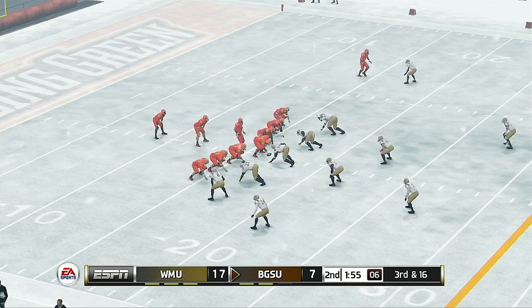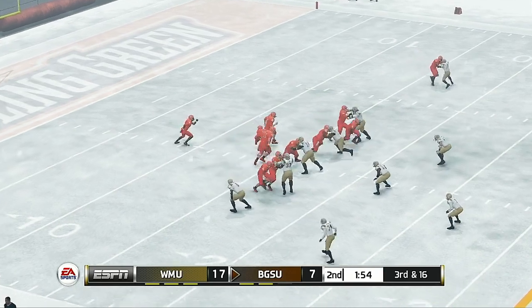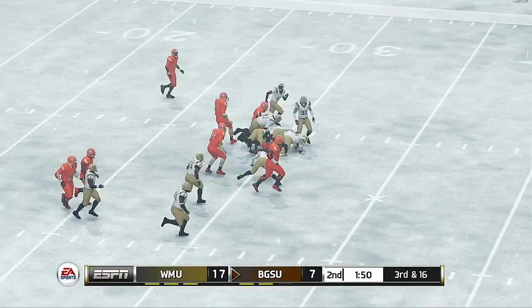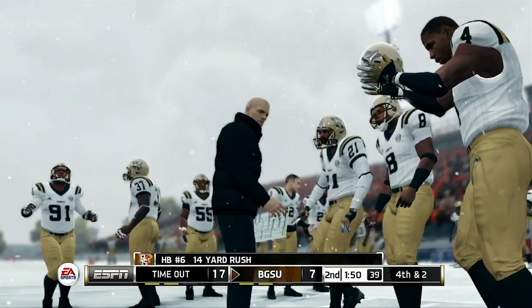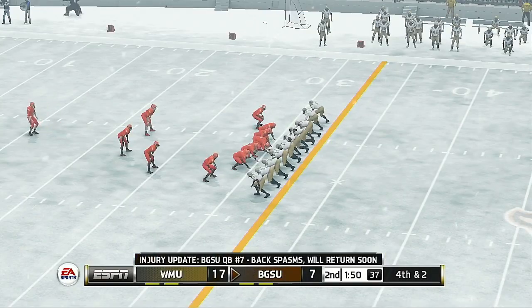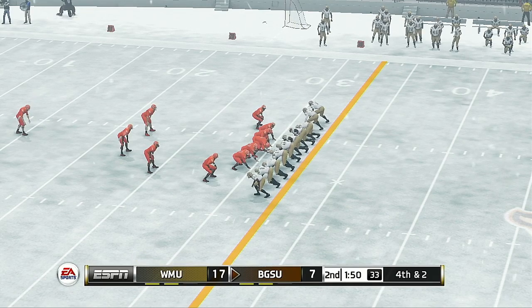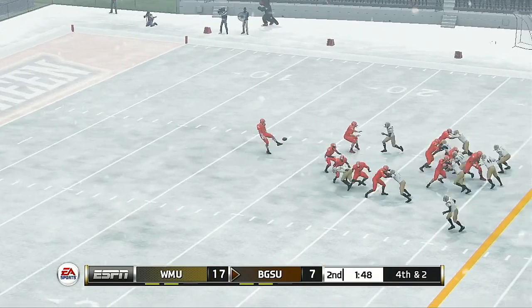From their own 16-yard line, third down. Backup quarterback into the game now to call the signals. Gains his way to the 30-yard line. That's going to bring up fourth down. Just a great job by the defense. These guys are disguising their defense so well that they're confusing the quarterback and the offensive line.